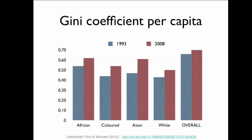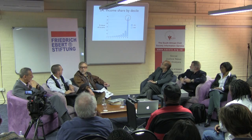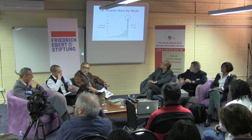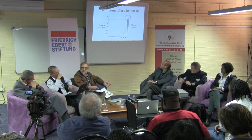And why are they getting worse? Because inequality is increasing amongst all groups of the population. What you can see is that for African people, colored people, Asian people, white people, income inequality is increasing. It's only that little tiny bracket, the richest of the rich, that are having the growth in South Africa. We've seen spectacular growth since 1994, since the democratic election. But it's really gone to the richest 10%. And if you look, you'll see that for all other centiles, the share of the income is actually decreasing.